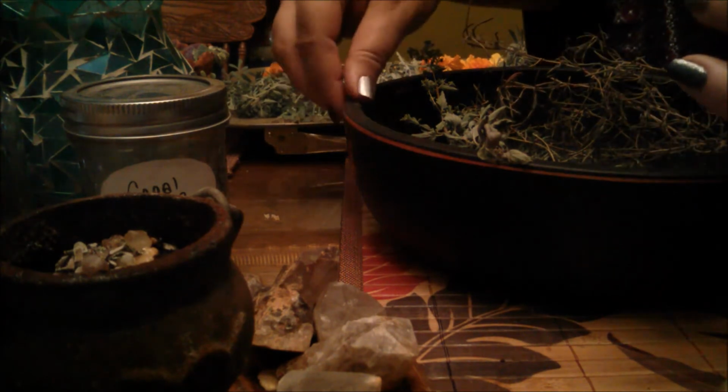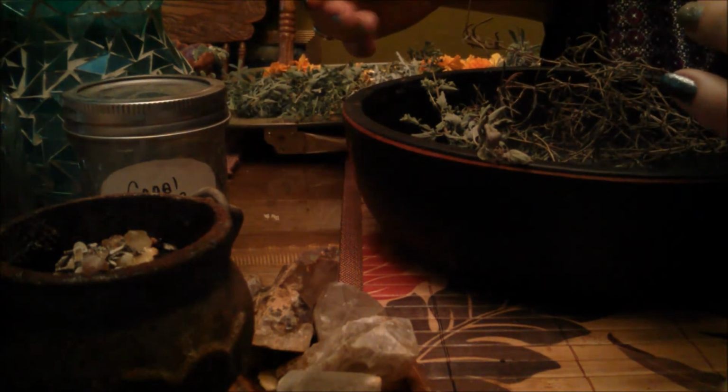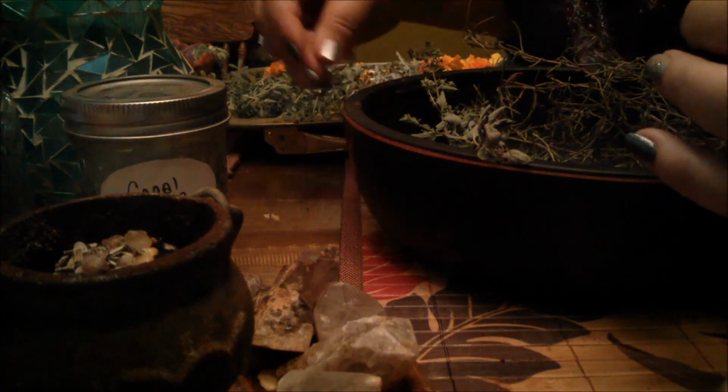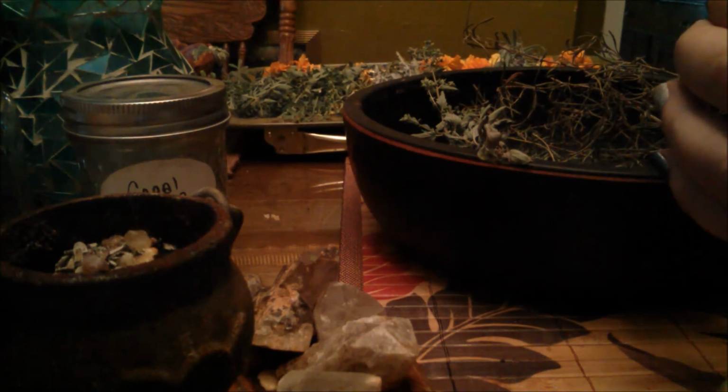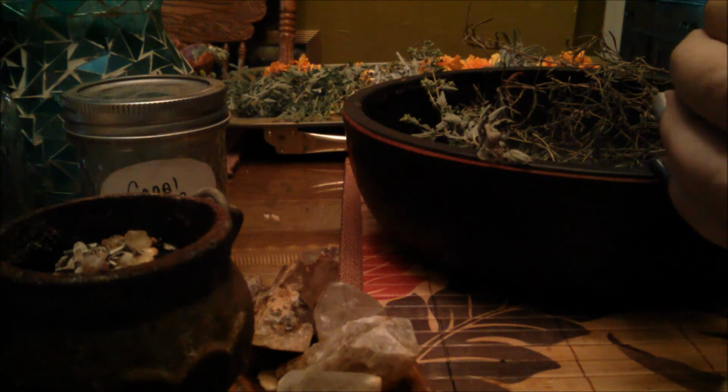So, there's an ant for my herbs. Oh, poor ant, I didn't mean to kill you. I was just going to wipe you off. Oh, no. Oh, dear. I completely lost my train of thought again.